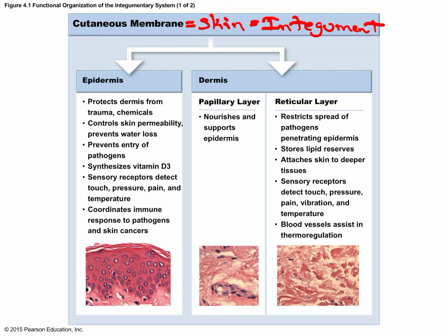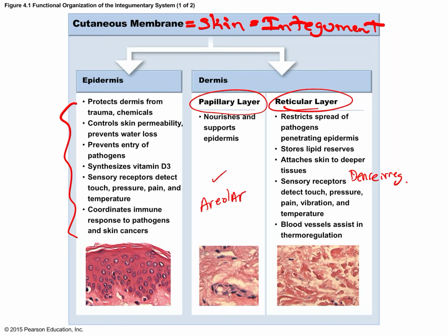Okay. The epidermis, we talked about this. The dermis has 2 layers. This is the areolar connective tissue layer. This is called the papillary layer. And then the rest that we talked about, the dense irregular, this is the reticular layer. So these are the kinds of connective tissue that are found, but the names are papillary layer and reticular layer of the dermis.